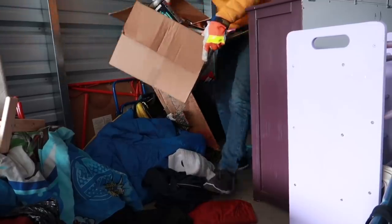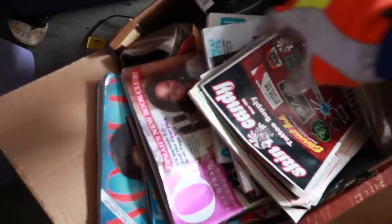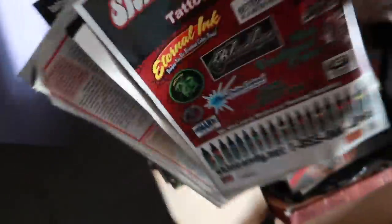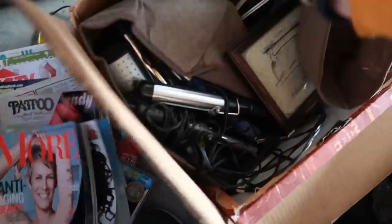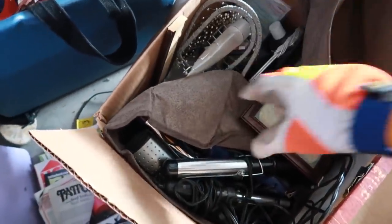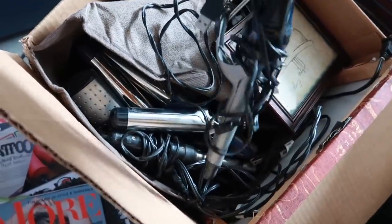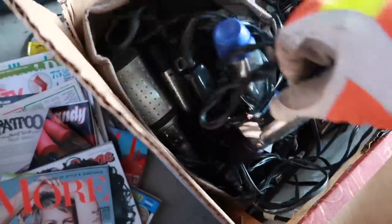It's got some weight to it. What do we got in here? Lots of magazines, it looks like. A bunch of Vogue. Those actually just slipped out of my hands. All this stuff's falling out on me. Hairspray. Oh my goodness. Look how many hair straighteners there are. This whole thing. Hope they had straight hair.